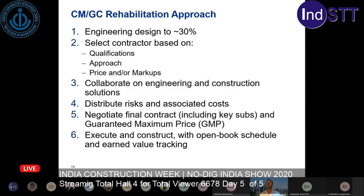So here's how we saw it work on paper. This is again kind of restating that Richard Scarry cartoon. We designed something to a 30% level, outlining the alternatives and the requirements, and put that out for advertisement. Contractors bid on it, and they would provide qualifications, approach, and then their estimated price with markups. You select them and you collaborate on the engineering and construction costs, and then you distribute risks and associated costs. And I'll talk about that in a minute. That's an important part of this delivery method.